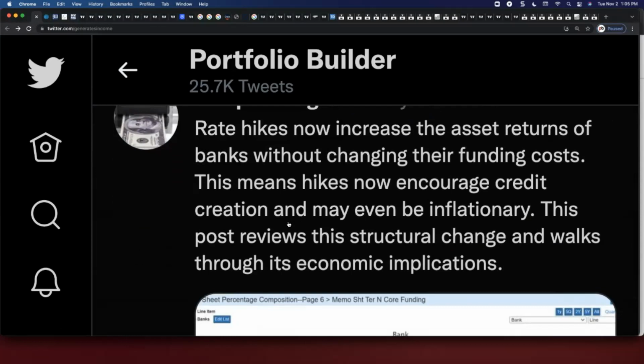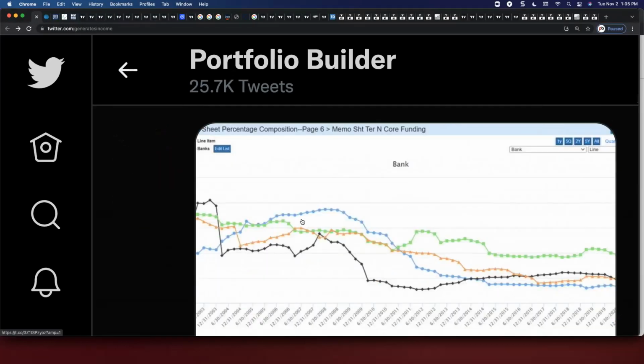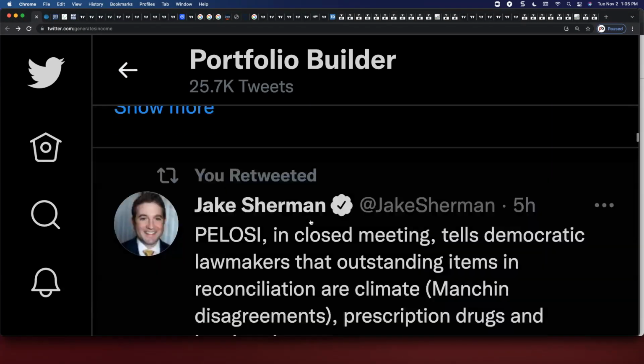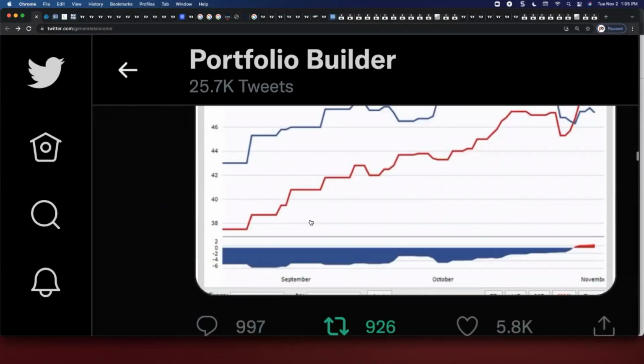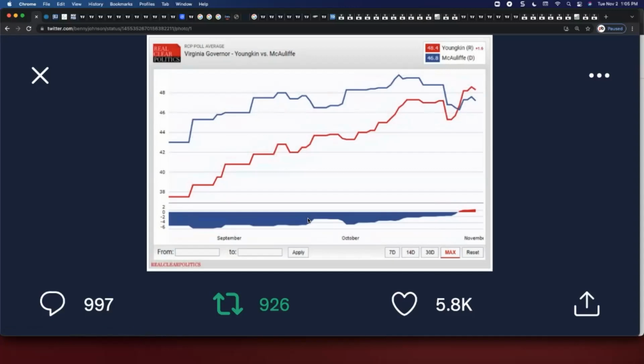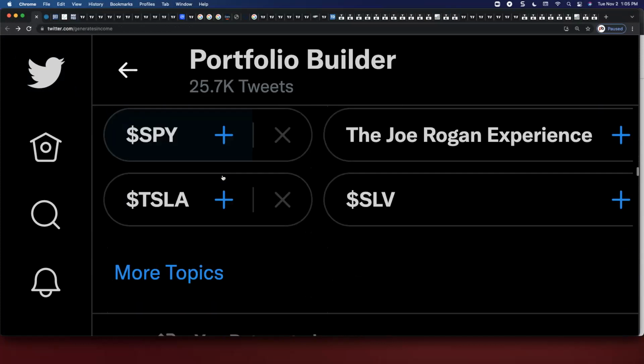Now people are predicting that rate hikes will be inflationary because banks will be more interested in lending money, but at least it will be healthy lending instead of just the government throwing money out the door. So again, we're positioned for that. Governor race in Virginia, this would be a huge upset and could be telling for midterms. So we'll see how that plays out.